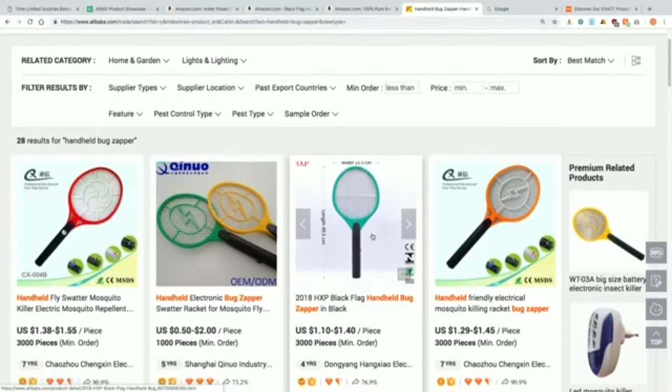It's the handheld bug zapper. The price, $1.10 to $1.40, but they wanted 3,000 pieces as a minimum order. I don't really want to go out there and buy 3,000 units of anything on the first product that I'm trying to sell. So I'm going to keep going down, and let's see if we can find a company that might be a little more reasonable.